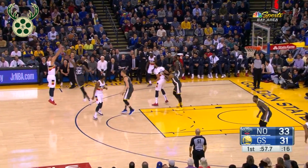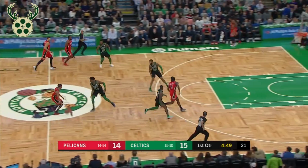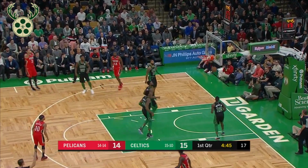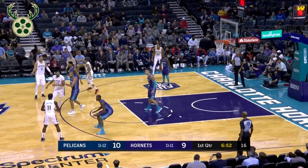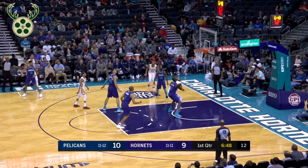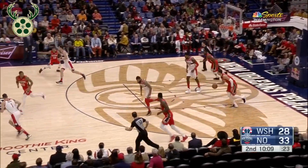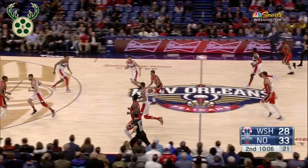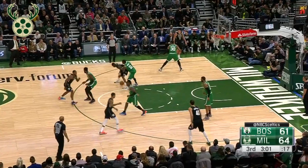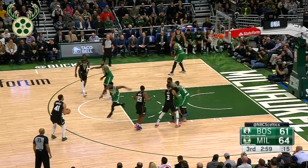Mirotic also knows no bounds to his distance. He can knock it down from 26 plus feet and do it with consistency. Some of these attempts are just straight ridiculous. All in all, he will be a huge outside threat for the Bucks, as 48.3% of all his points come from behind the arc. The extra floor spacing will be a great weapon for Milwaukee as they look to secure the number one seed and go deep into the playoffs.